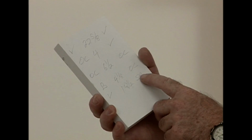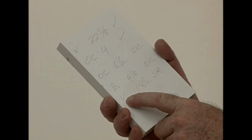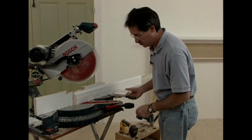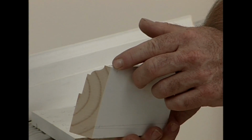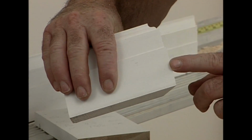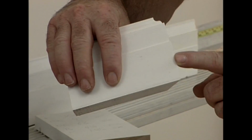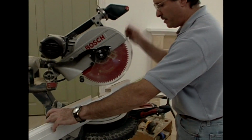This last piece has a self-return on the right and an inside corner on the left. Now I know I usually like to cut the inside corners first so I can hook my tape measure on them, but for this piece I want to cut the self-return first, and I'll show you why. A typical outside corner has a measurement mark right at the top of it where the short point occurs. But for a self-return, the measurement mark is on the long point right at the face of the material, and it's difficult to guide the saw blade into there. So instead, I cut this corner first so I can measure from it rather than to it. So I have to cut a self-return on this end.